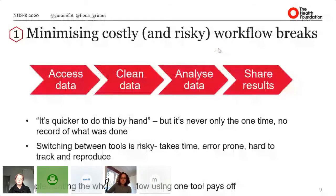So I'm going to focus on three main areas, and the first one will be the workflow idea. So health data is often really messy, and we decided to use one type of workflow to approach every new data set. We went for quite a basic one. So we want to access some data, we want to clean it, we want to analyze it, and then we want to share the insights from this data.